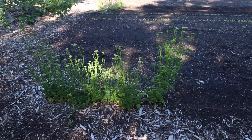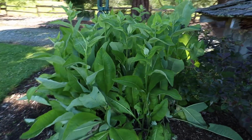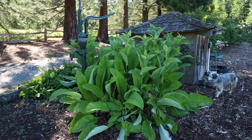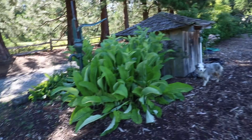Here's last year's parsley going to seed. Just got more parsley planted here, same row. The elecampane is getting big. The stuff gets so big it's insane. I think the root's used medicinally. Pretty sure. I don't know. But yeah, this stuff's doing good.